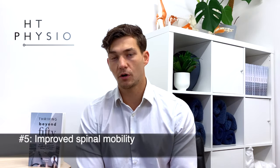The final thing is another one that's reasonably obvious, but if you find that you can move your spine better, if you can bend further or lean back further or rotate further, that is also a sign that your disc bulge or disc herniation is healing. So watch for those things.